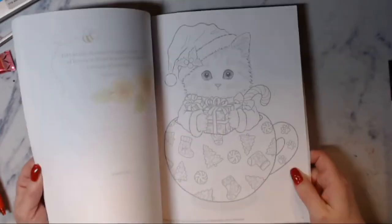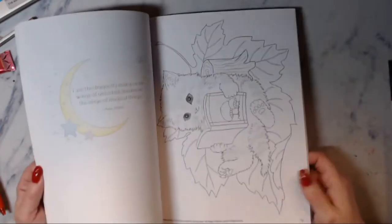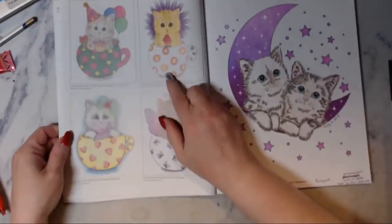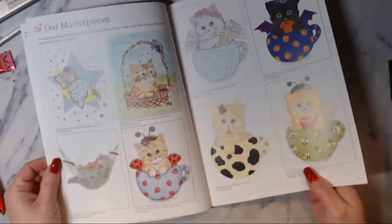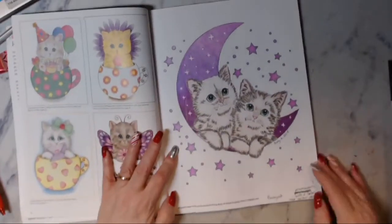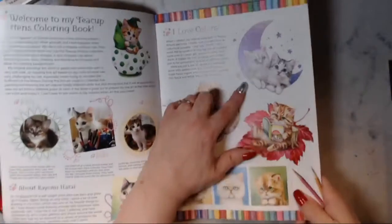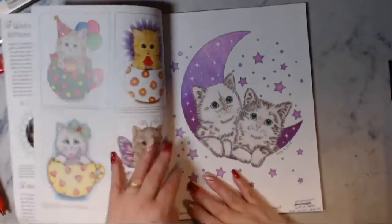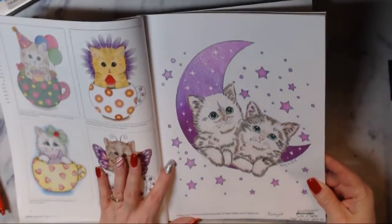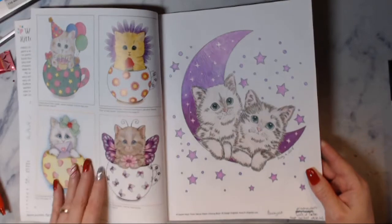But I think these images are in the front. Look at the Christmas one. Look at that. Oh my God. So cute. So yeah, so they are here. So you can go through and see how they colored something if you want to color it the same way. This is the one that I did. And I believe I used, yeah, I kind of used this image here. And I used my Prismacolors. I used a Wink of Stella on the stars, I believe. And I used my Signo white gel pen.